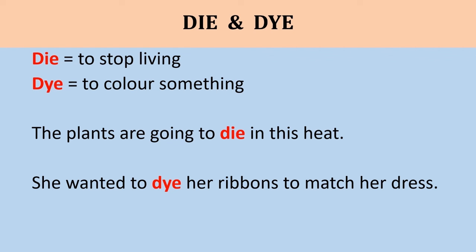The next pair of homophones are spelt as D-I-E and D-Y-E, pronounced exactly alike as die. D-I-E, die, is to stop living, and D-Y-E, dye, is to color something.